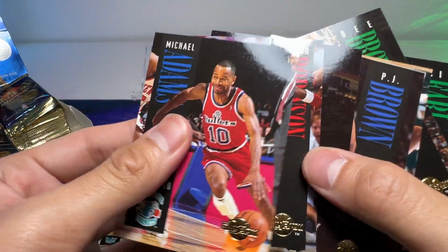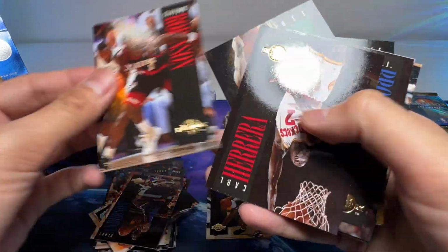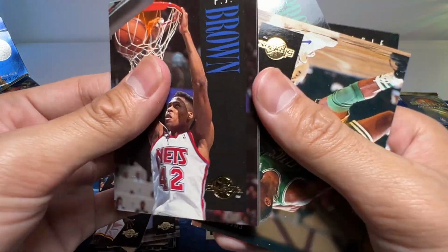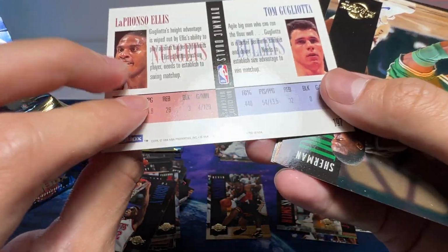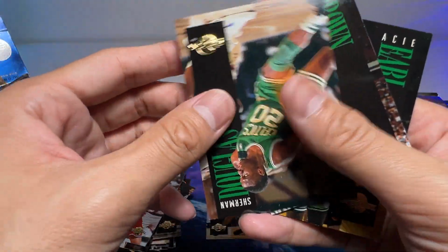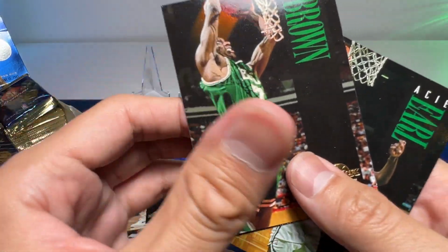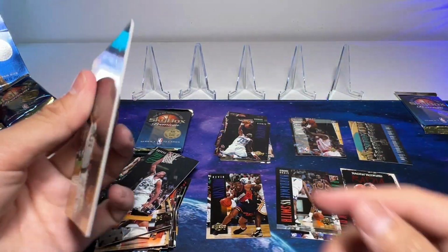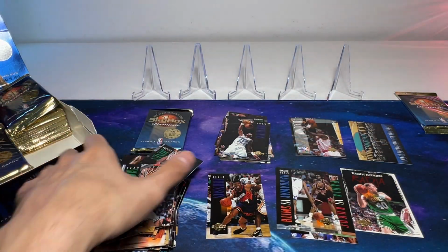Michael Adams. Seems to be the same pack. Kenny Anderson, Cliff Robinson, Carl Herrera, PJ Brown, Tom Gugliotta versus LaPhonso Ellis, I think. Yep. Sherman Douglas, Dee Brown, very electric player. Popeye Jones, Acie Earl. Still remember all of these players. Sean Rooks.